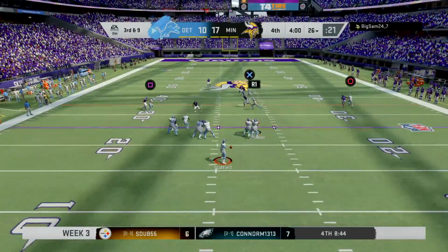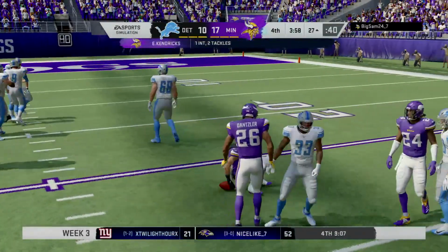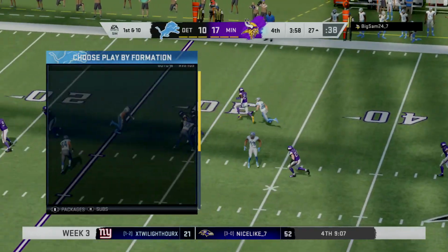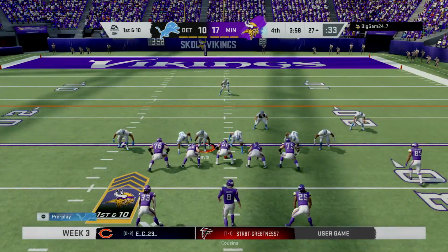Out of the gun, Stafford. And his pass is intercepted for the 4th time today. Picked off by the linebacker, Eric Kendricks. And they're going to set up shop at the 27-yard line. That's now his 2nd interception in as many weeks from his linebacker position.